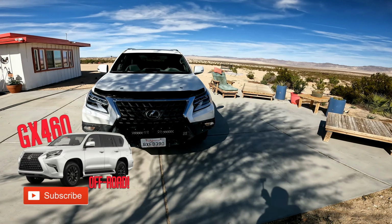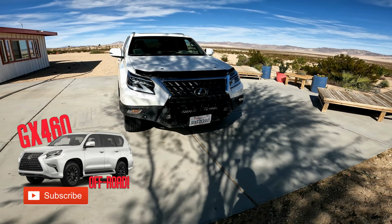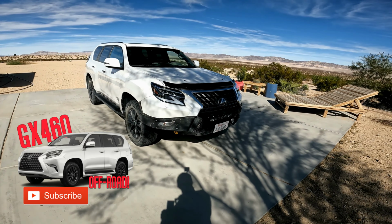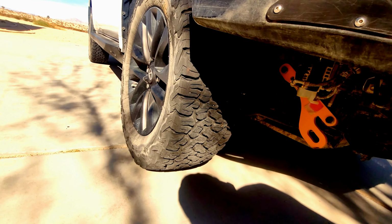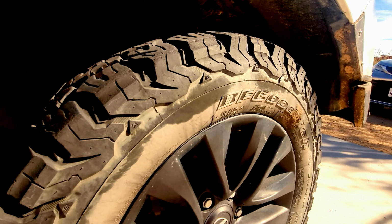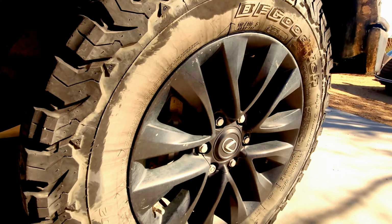Some people value function over form, some people value form over function, some people are a little bit of both. It doesn't matter what group you're in. Today we're going to talk about a question that we've been asked a lot, which is what size tires do we have on this 2021 Lexus GX460? People asked about this, and I figured we'd go ahead and make a video dedicated just to that.